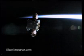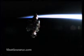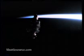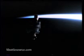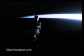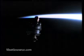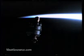This is Discovery. Spartan started its play. Now receiving live television from Discovery, this showing the Spartan platform 45 feet away. Discovery just moving into nighttime as it heads out across the Pacific Ocean on a northern track that will take it across the coast of the northwest United States.